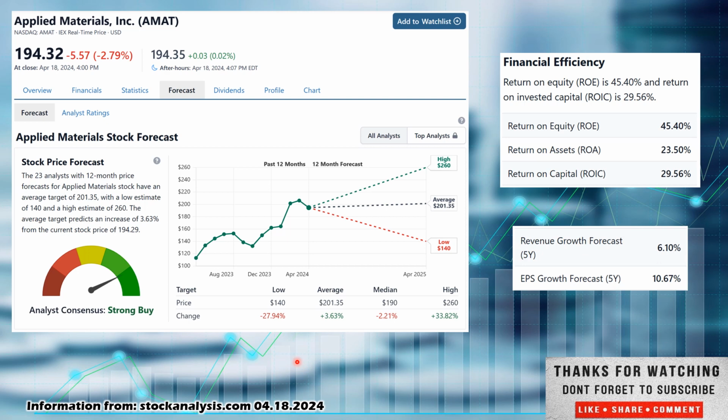Now we're going to jump over to stockanalysis.com. This is another site that I like. You pick any sites that you want. Just make sure you're not just blindly following one site only. Make sure you're looking at 2, if not 3 sources for information, so you make sure the information is accurate and up to date. That's the whole reason behind looking at more than one.